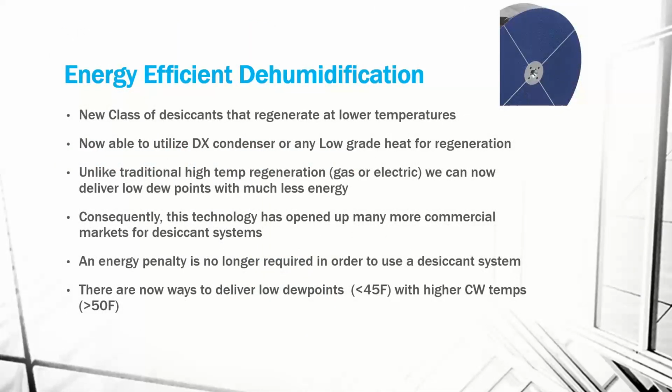And basically what Novel Air brings to the table is what they consider a new class of desiccant that regenerate at lower temperatures. So now what they're able to do, and this is pretty cool, they're able to utilize DX condenser heat for low grade heat and regeneration, unlike traditional high temp systems. So we're not really paying an energy penalty to regenerate that desiccant wheel. And with that low energy regeneration, we can deliver low dew points below 45 degrees, with higher chilled water temps, above 50 degrees.